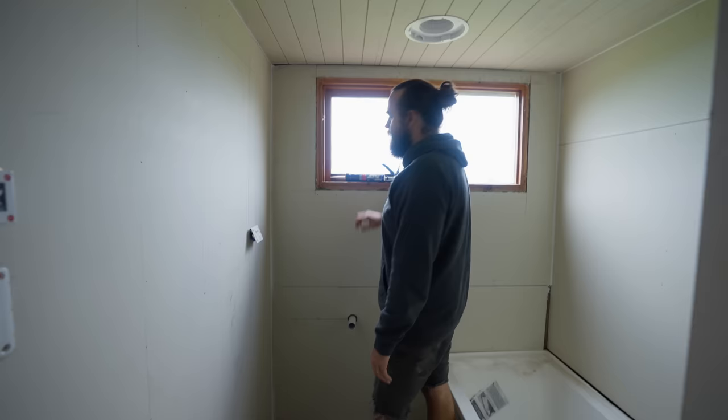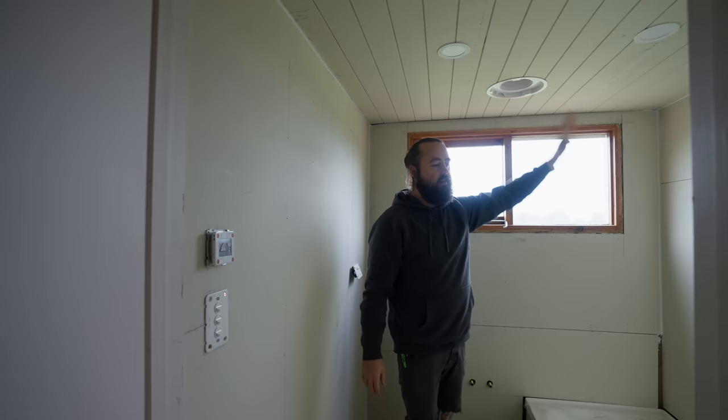Fancy new bathroom. It actually is starting to look like a bathroom. We've actually got a bit of progress. We've got walls on. We've got your ceiling on. Lights are in. Fans in. Time to waterproof and get the fun stuff happening. Yay! Tiling, then fit off.